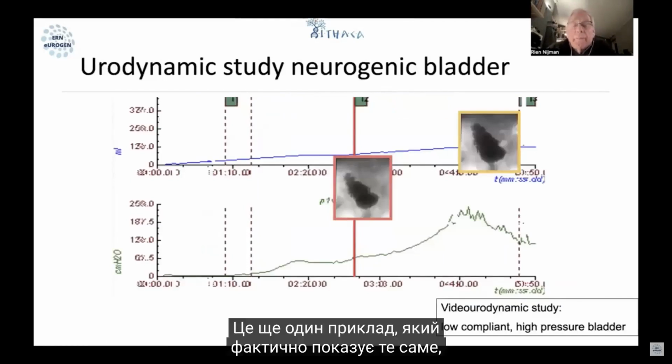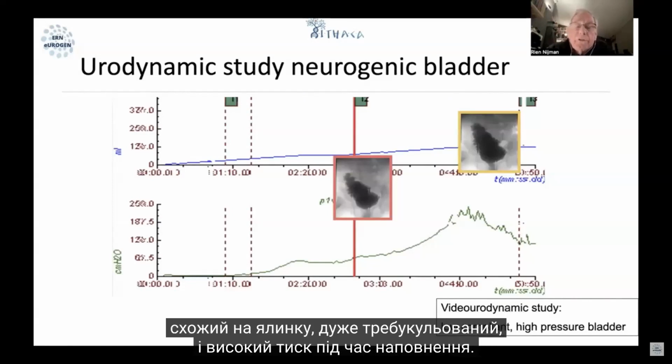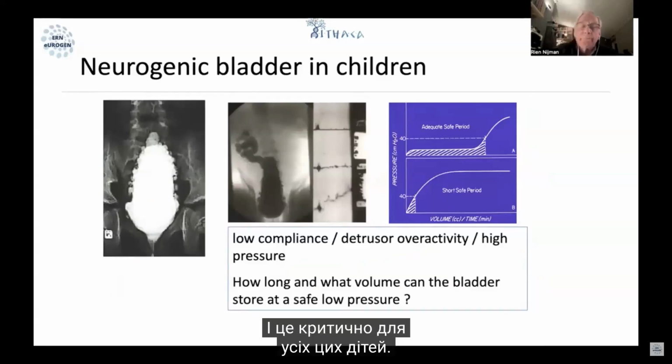This is another example showing the same thing, except that on the other one you could also see that the bladder neck was open. Here you can see a very typical appearance of a neurogenic bladder, like a Christmas tree, very trabeculated, and high pressures during filling. So the question is, how long and what volume can the bladder store at a safe low pressure? And that is crucial in all these children.